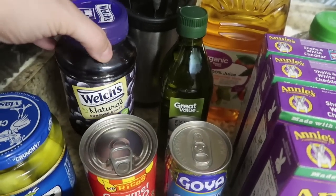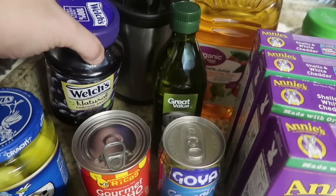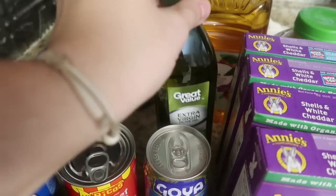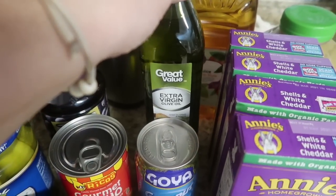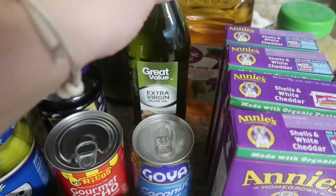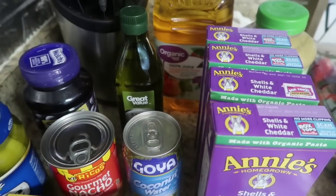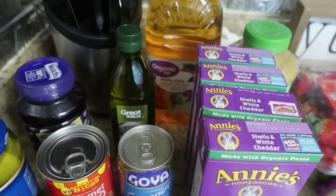We were out of jelly. We just finished the last of it today, making peanut butter and jelly sandwiches for lunch for the kids, so I replaced that. I did get olive oil there, but I'm going to be honest, this was definitely not the best deal. I was contemplating doing a Costco run as well, but I didn't need a whole bunch of things from there, enough to score free delivery.